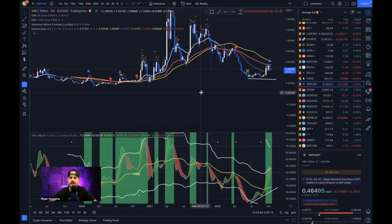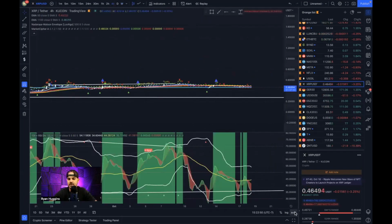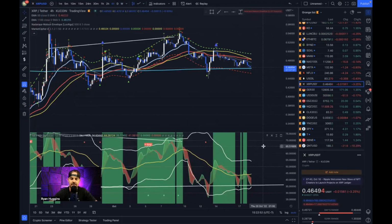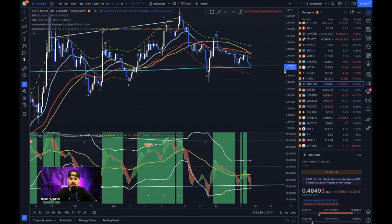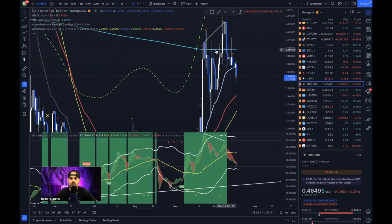So we'll do a deeper dive on the rest of XRP, and we'll even dive down into the 4-hour stuff, because there are some interesting things that we can take a look at down here on the 4-hour charts for XRP as well. You can see that it did come to that blue line, the 1100 exponential moving average. You can see that it came back, rallied down on the 4-hour. And if you remember, now it's acting as a support on the daily. That was our recent rejection.